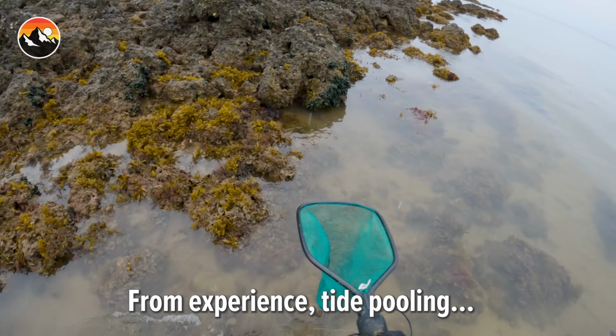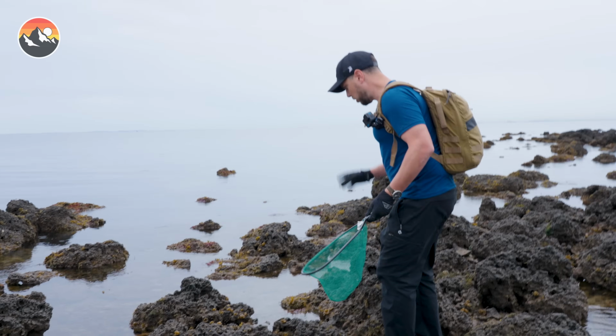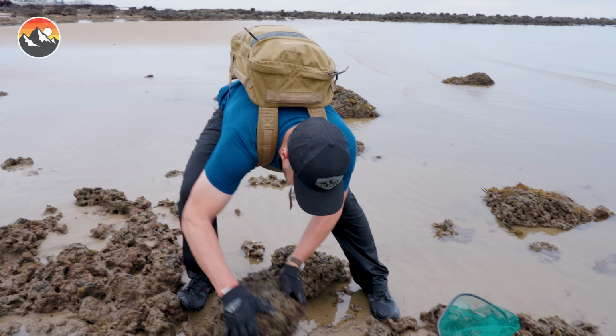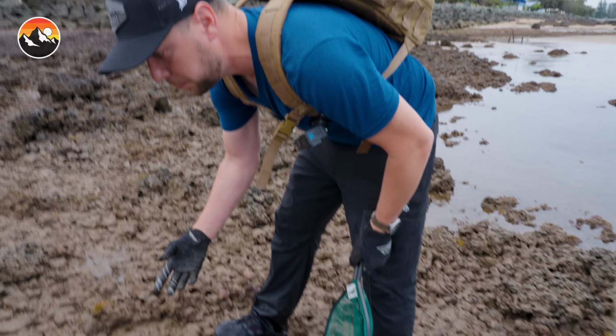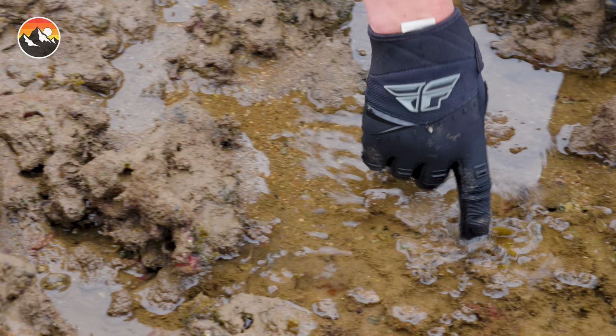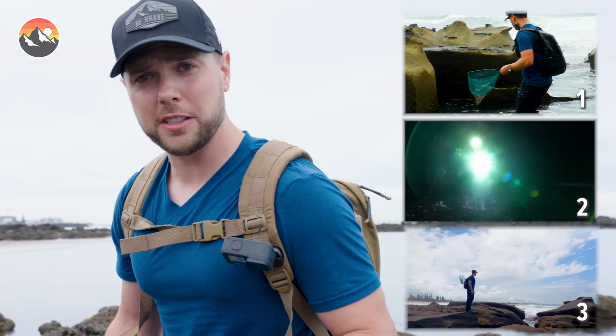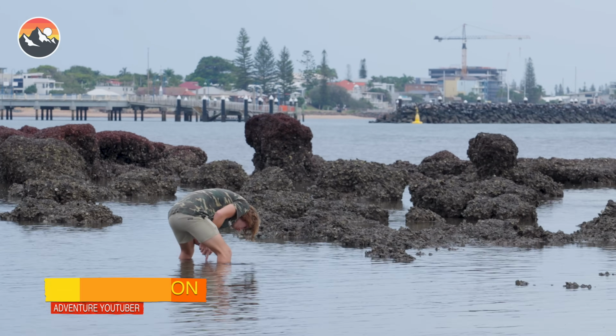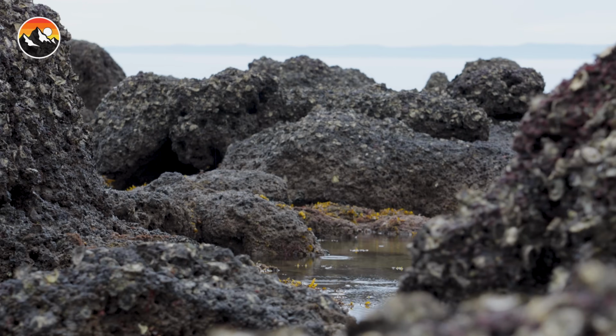From experience tide pooling, the best results are usually from the edge. The further out you can go, the better. An octopus can change the texture of its skin, and it would just look like any of these. Now, I've struck out on all 3 previous occasions trying to locate a blue ring octopus. I'm hoping 4th time's a charm. The difference this time is I'm searching with my good friend Miller Wilson, who has seen blue rings in these tide pools before. It's very hard to pick an octopus that's a master of camouflage out from this environment.